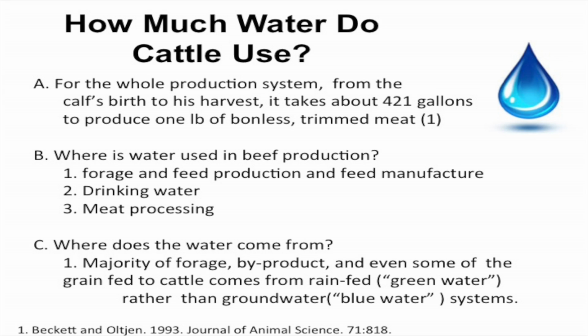But we might ask, well, where does the water come from? And that's a very good question. There's a lot of different ways of looking at this and analyzing it. But let's just look at forage. The majority of the cattle's diet throughout its life comes from grass and things that they eat out on the pasture. That's basically rainfall that falls right there in that ecosystem. It's not really lost. I mean, it's not competing with us for water use. You know, there's grass in a pasture, that water's not available for your faucet when you turn it on. Some people might call that green water. I've seen it called that.